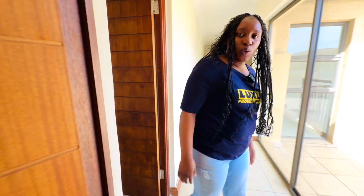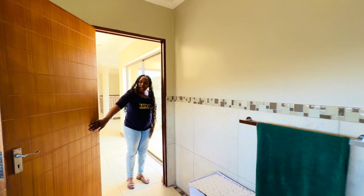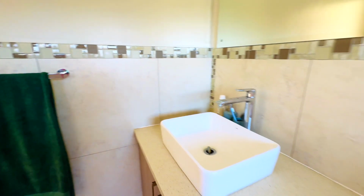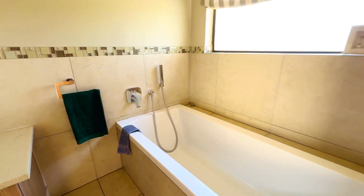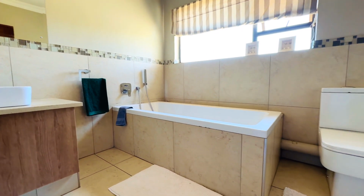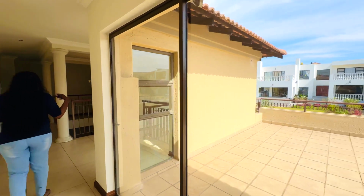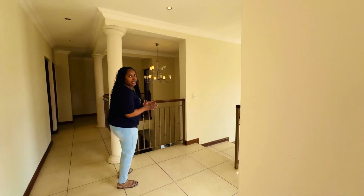And then lastly, we go to this other bathroom. This one only has a bathtub. We also have storage this side and your toilet. So it's very nice and modern, very spacious and comfortable. And every area, like I said, opens up to this balcony. So there's lots and lots of sunlight coming through the house. So that will be the end of the second floor.